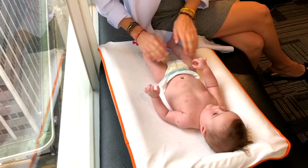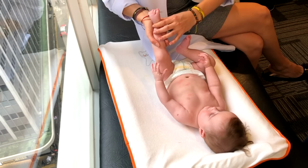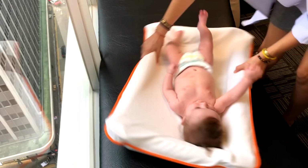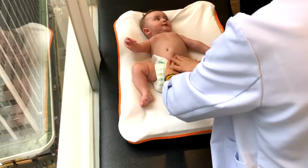And then massage around. And you can also start with the left foot and go from the heel up towards here. Just turn you around. You can see what we're doing here. All the way around, clockwise.